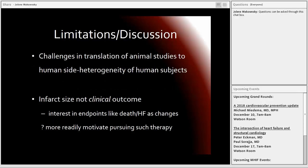I think this study also brings to light the challenges that we see in translating animal studies to the human side, for instance, where in the human world we're dealing with a lot more heterogeneity in our subjects, all the comorbidities that humans bring with them, differences in the timing and types of infarcts that they experience compared to infarcts that we induce in a controlled laboratory setting. As well, infarct size, while important because it can correlate to later heart failure, is not in and of itself a clinical outcome. So looking at endpoints such as death or heart failure, for instance, might more readily motivate interest in pursuing such a therapy.